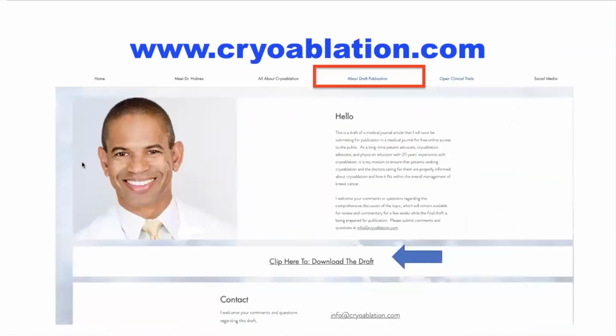But what I'm doing differently with this breast cryoablation guideline is that I'm extending the opportunity for patients, the ultimate constituent, to participate in the drafting of the guideline. And for that reason, I've made the guideline available on my website, cryoablation.com. If you go to the top where it says about a draft publication, you can see this page where you can download a draft. It's a draft, I emphasize. My goal is to formalize or complete the draft within the next couple of weeks and to submit it for publication so that it is a document that you'll be able to use. So the draft is available now. It is a draft, and there's a place and some instructions where you can submit comments or questions about the draft that I'll do my best to address in the final document.